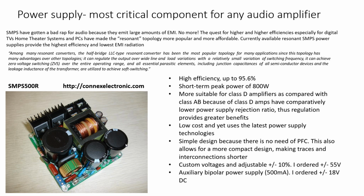For a long time, it was a significant challenge to get a switching mode power supply capable of working with audio systems. For some time, among many resonant converters, the half-bridge LLC type resonant converter has been the most popular topology for many applications, since this topology has many advantages over other topologies. It can regulate the output over wide line and load variations, which is absolutely critical for audio amplifiers because we are listening in an almost silent mode, and we are listening in a loud mode.